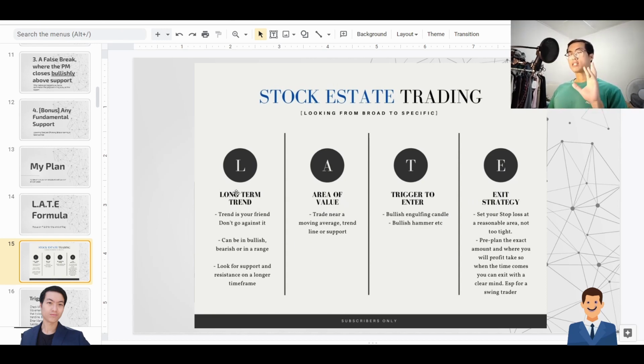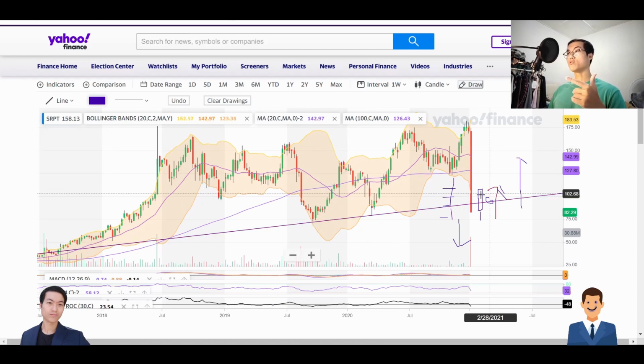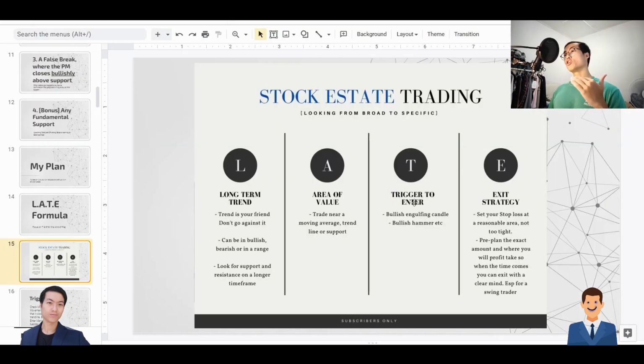Actually, I explained this before in my previous videos. So in this kind of overreaction setup, we're going to focus on the T and the E, which is the trigger to enter as well as the exit strategy, because the L and the A I actually covered just now. The long-term trend is in an uptrend, and the area of value is near the support level. Now I'm going to talk about T and E.